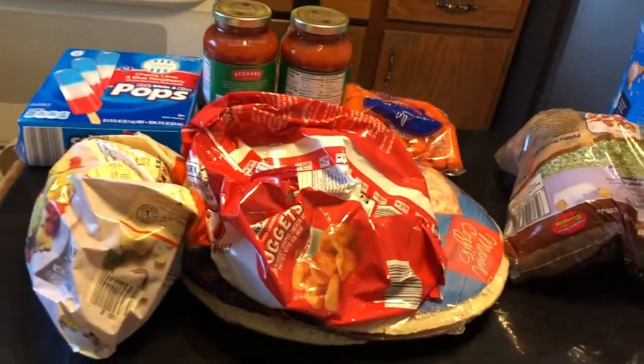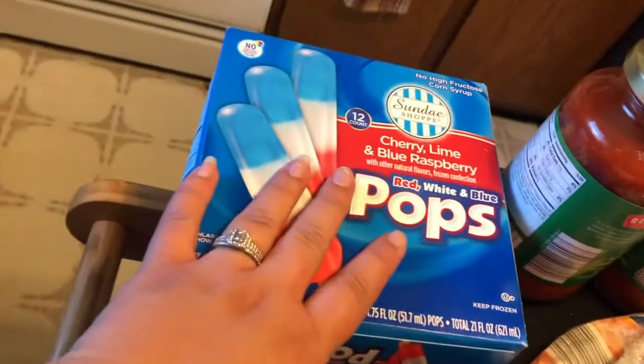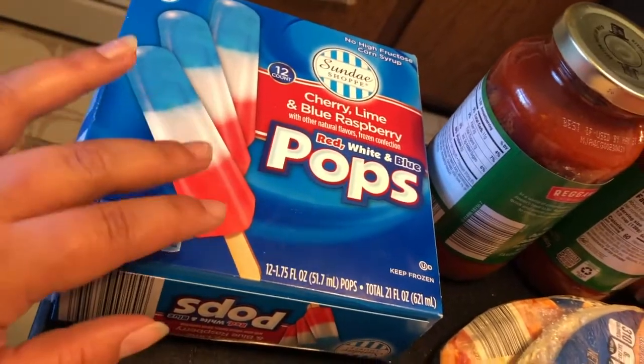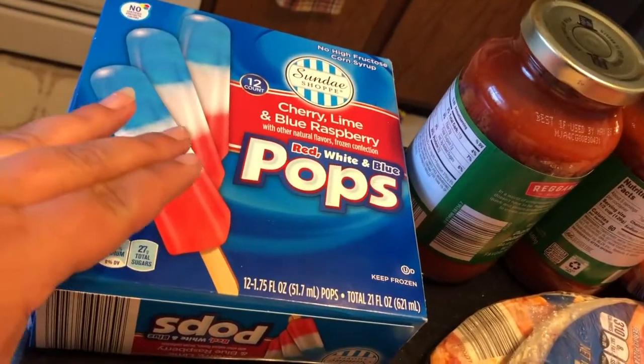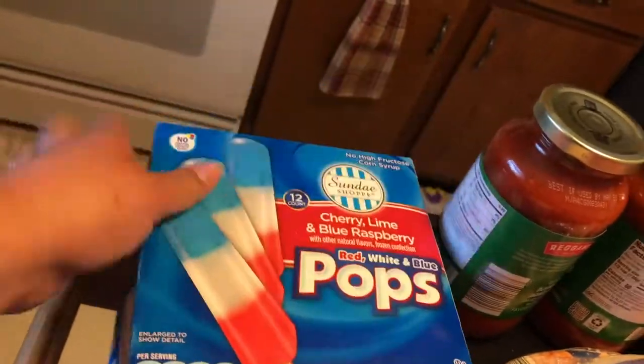Okay, next batch of goodies. We have some cheese-filled raviolis. I picked my son up some bomb pops. He had a bomb pop for the first time from the ice cream truck and loved it. However, the ice cream man, I swear, drives about 80 miles an hour down the road. He's impossible to catch. So, went ahead and picked those up.